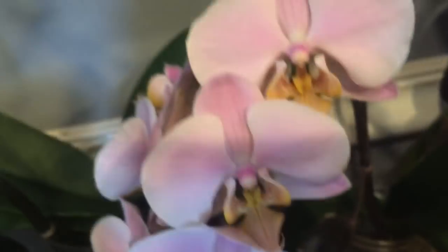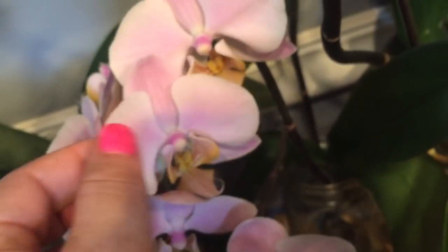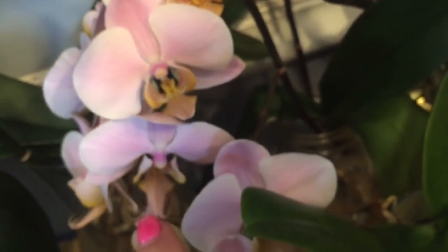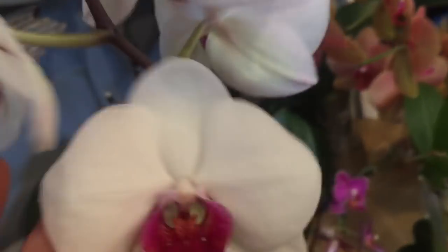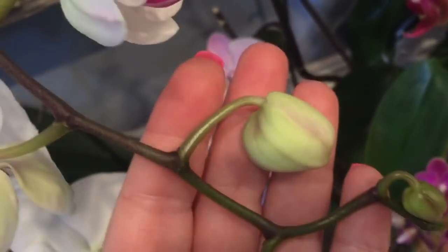This one back here, again, quite a few blooms. This is a spike that I grew a secondary, 2 secondary spikes actually. So quite a few blooms on her. This one, this is a secondary spike that keeps blooming. So she got flowers, they fell off. She got more. She's got more buds to come.